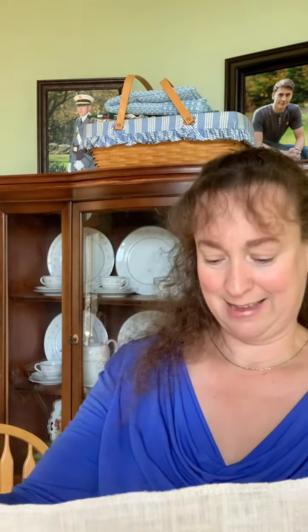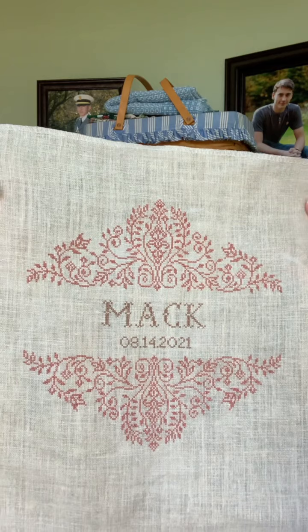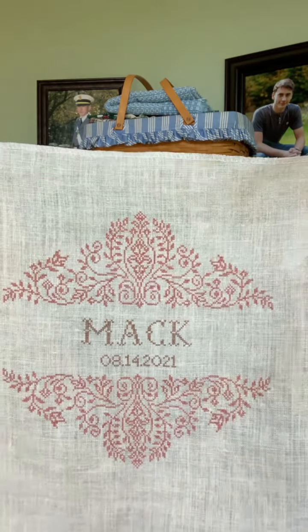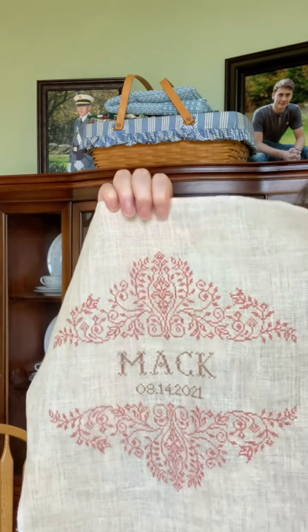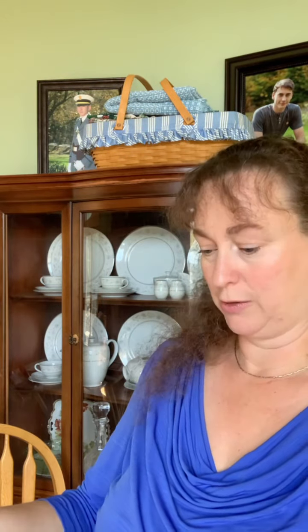The other piece I wanted to share with you is this wedding sampler piece that I've been working on through the summer for my cousin Meg and her husband Joey. They got married in August, and this sampler piece is now complete. So that is their last name. Their wedding date is August 14th, 2021. It has this beautiful scroll work across the top, and then a reverse image at the bottom. This one I will take back down to Axel's and have Whitney frame as well. Actually, that's where it's going later on today.